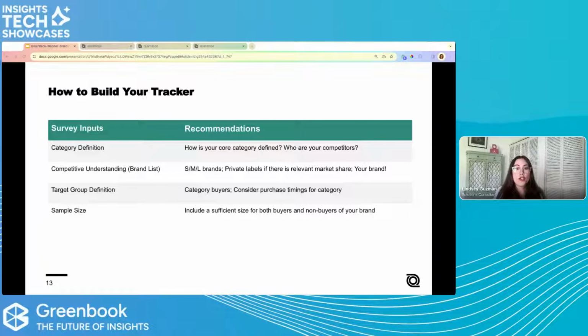Sample size. You really do not need a huge sample to get statistically valid results, but what is important is to ensure you have a readable subsample of buyers versus non-buyers of your brand. So take a look at your penetration or how many people have bought your brand in a given time frame, and we should make sure that we have at least a subsample of 100 buyers of your brand.